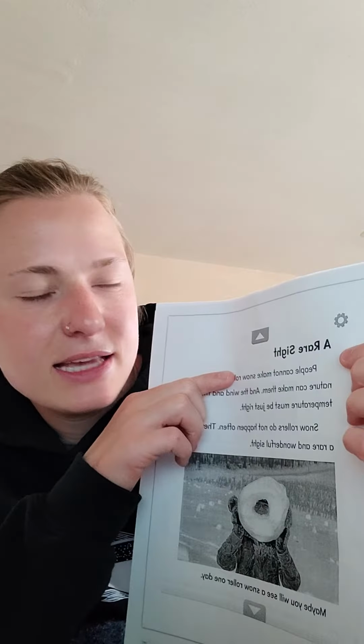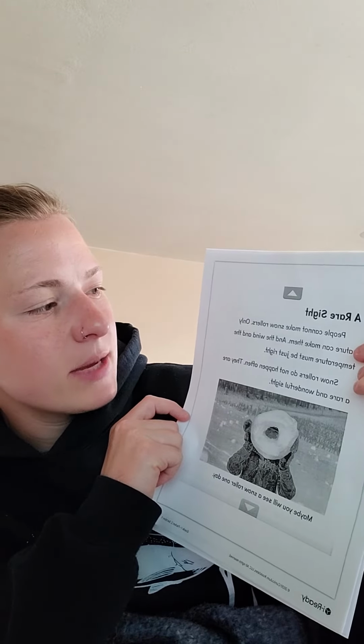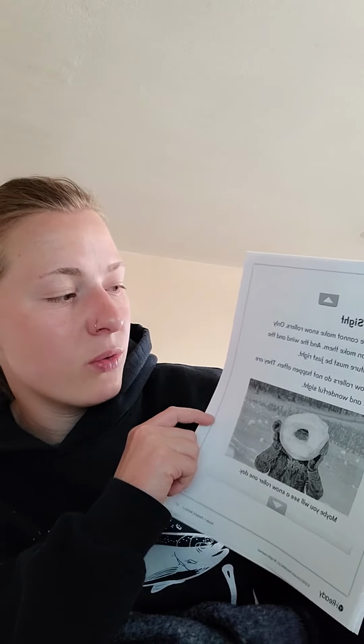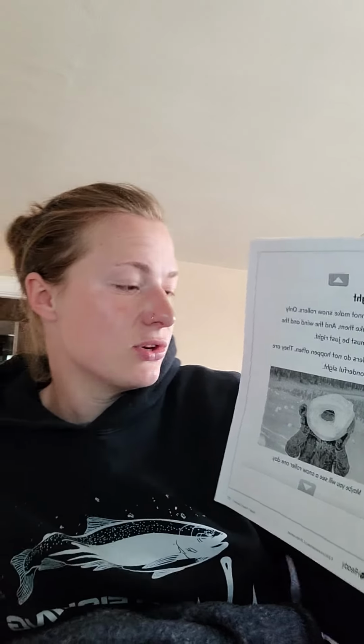This heading says, a rare sight. People cannot make snow rollers. Only nature can make them, and the wind and the temperature must be just right. Snow rollers do not happen often, and they are rare and a wonderful sight. Rare means they do not happen often. Maybe you will see a snow roller one day.